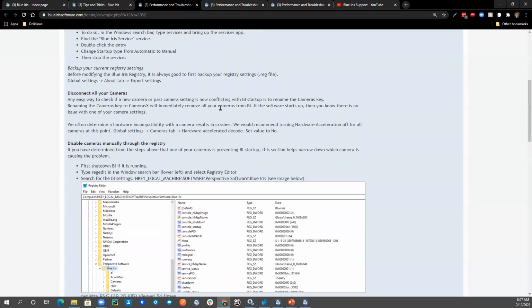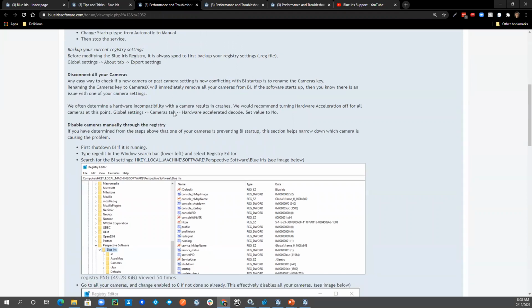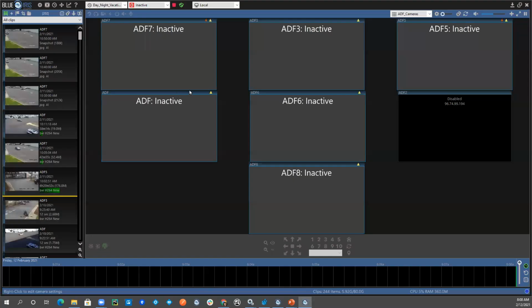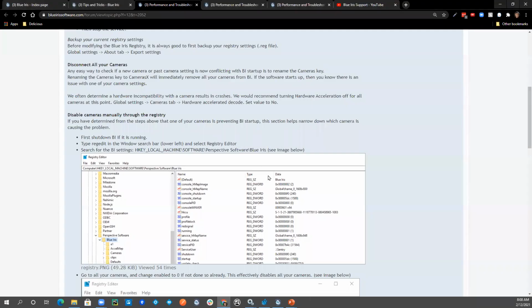Okay, so these are some of the cool things you can do. The first thing you can do is disconnect all your cameras and see if the software starts up. That's what I'm going to do first. You can read through this, but I'm going to demo it right now. All you have to do is turn off the software and then run Regedit.